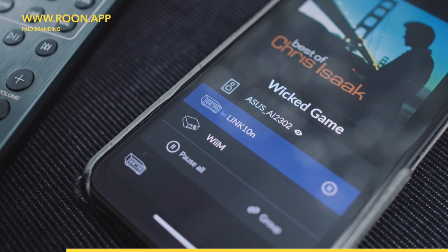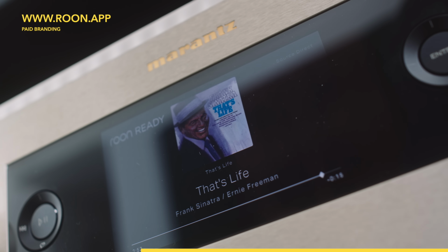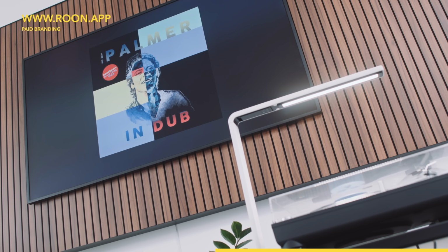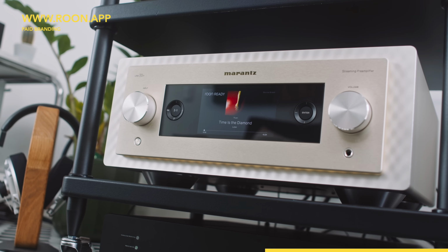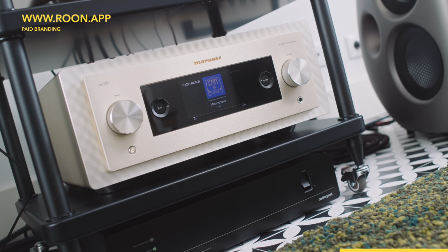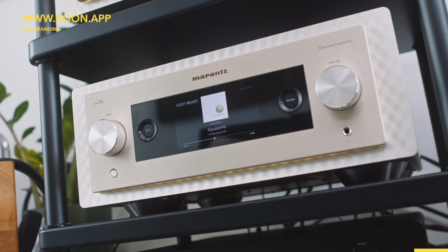And Roon Remote sent the streams to each preamp's Roon Ready input, and my test playlist pulled from across the musical map. So I included Frank Sinatra's That's Life for vocal presence, Placebo covering Robert Palmer's Johnny and Mary for, I guess, guitar rock density, and then Deadbeat remixing Robert Palmer, and then Chris Isaak's Wicked Game for a sense of atmospheric space, and Lowe's Time is the Diamond for sparse indie melancholy. And then I added the Horrors' Sea Within a Sea for sort of wall of sound indie rock dynamics, and Can's Moonshake for krautrock propulsion. And then I rounded the whole playlist out with some ambient techno from A Positive Life. That's a track called Aquasonic, absolutely superb, and that was mainly to test low frequency control.